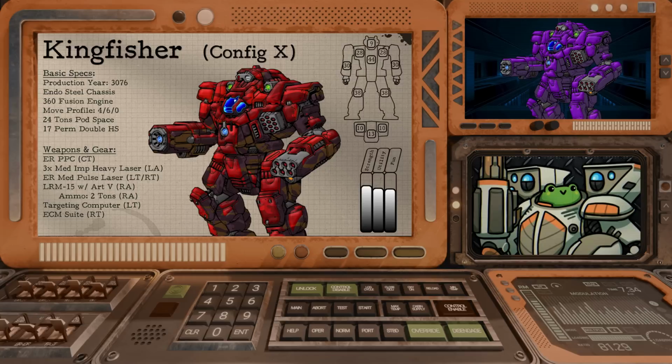The more accurate ERPPC and the other weaponry was nice, but overall the Configuration X strikes me like a wet noodle. This is a build one might expect on a mech 20 tons lighter.